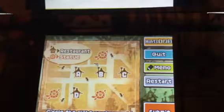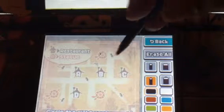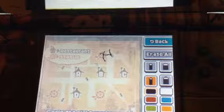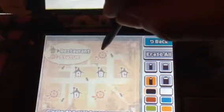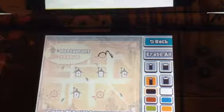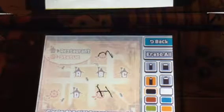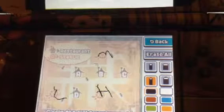Let's see. Due south. This has gotta be the hero statue. It's the only one up top. Erase all. That's the maiden statue. So it's due south of there. Due north of the hero statue. Due east of the lion statue. Never inside the waffles. Yeah, that makes sense.